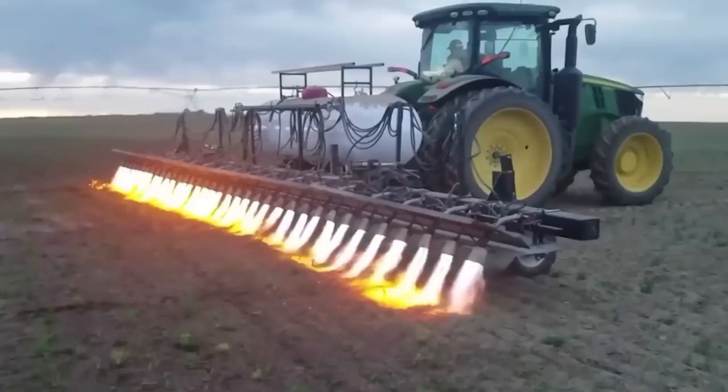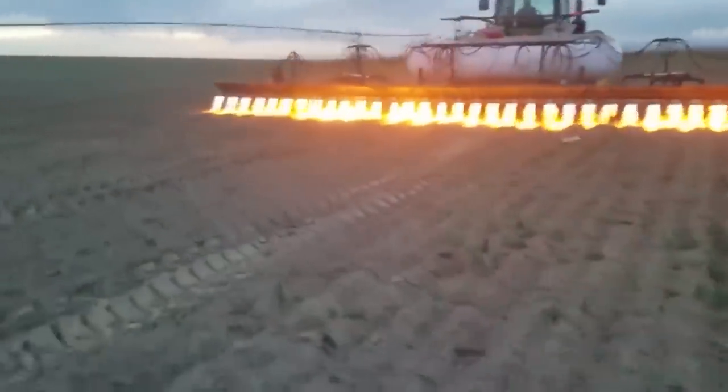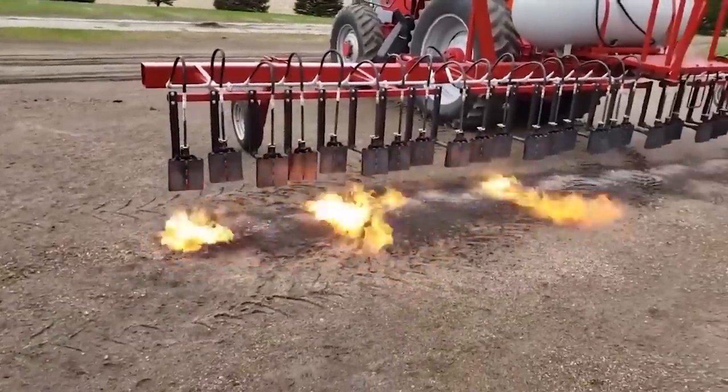Number 4. Flame-throwing tractor. Oh, sure, now I have your attention with farming equipment. All I had to do was mention a flamethrower being put on it, didn't I? Now, before you wonder if this is some kind of Mad Max Beyond Thunderdome scenario, it's not.